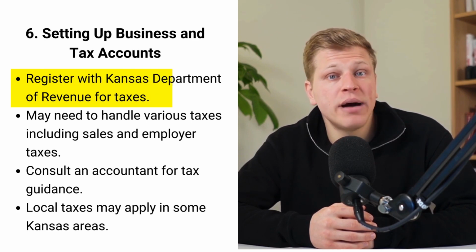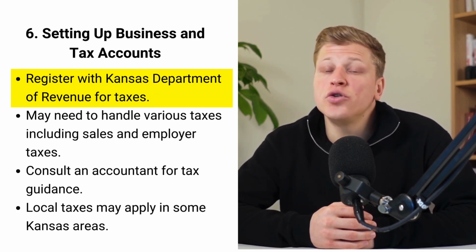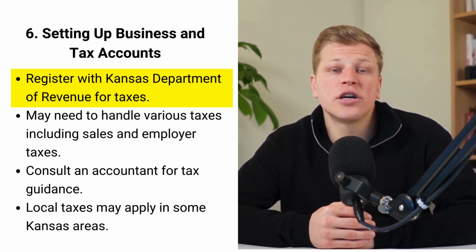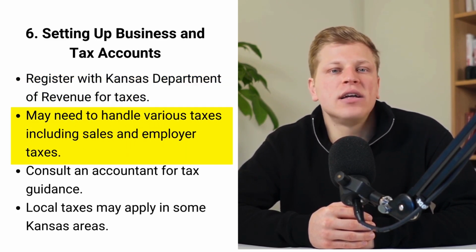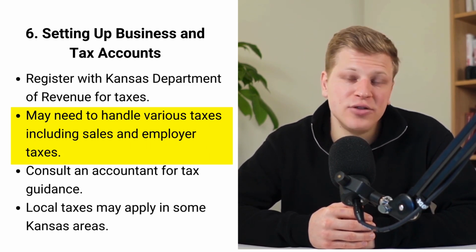When you start an LLC, it means your business will need to pay taxes both to the US government and to the state of Kansas. To handle taxes in Kansas, you might need to create a special account with the Kansas Department of Revenue. This is where you'll manage taxes like sales tax, which is charged when you sell things, and other kinds of taxes depending on what your business does. To figure out exactly which taxes you need to pay, there's a form you fill out that asks questions about your business. This helps make sure you know all the taxes you need to handle.